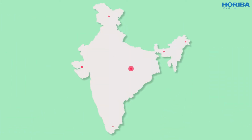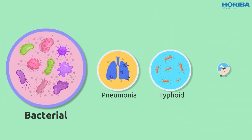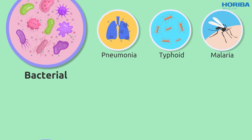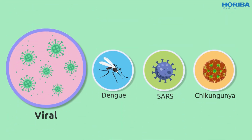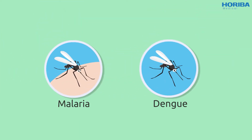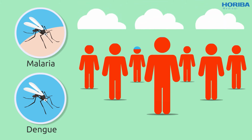What are some of the main causes of fever in India? They can be bacterial, like pneumonia or typhoid, parasitic, like malaria, viral in the form of dengue, SARS or chikungunya. Malaria and dengue are seasonal illnesses, with the number of cases rising rapidly, mainly during the rains.